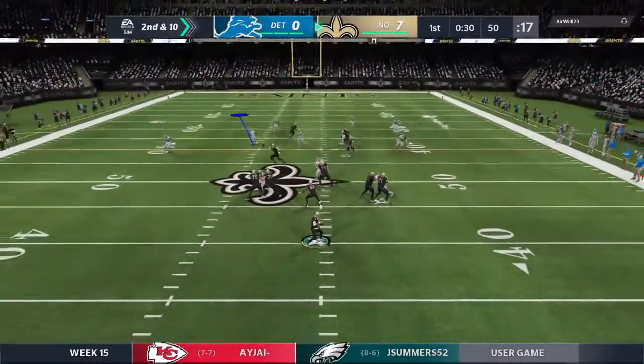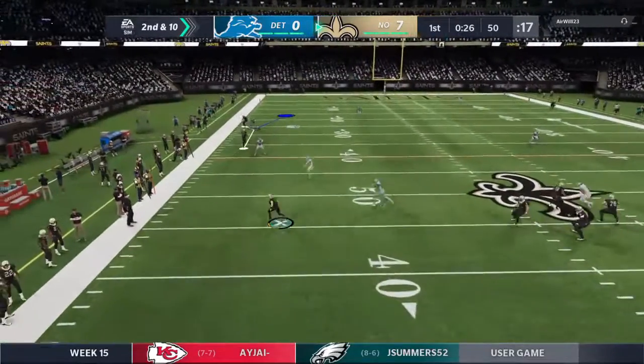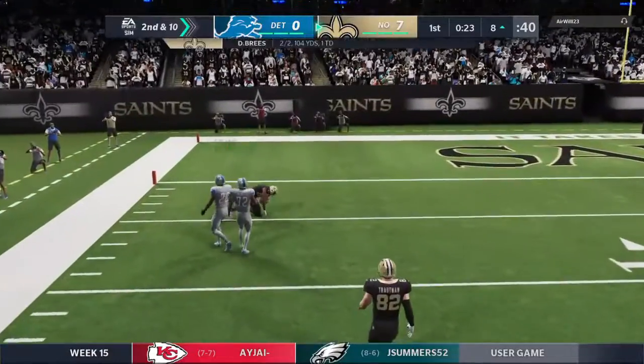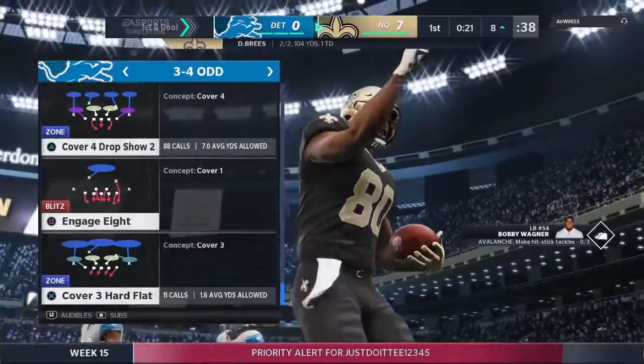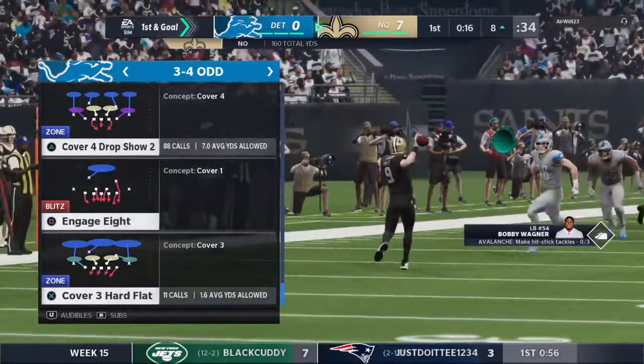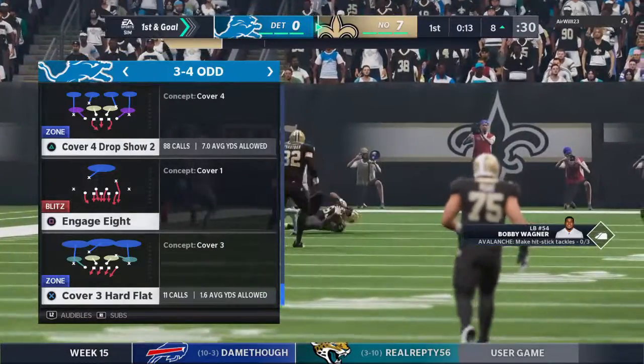From midfield, here's Brees. Forced out to his left. Now he'll let it go on the run. Deep. Oh, man, it's caught inside the 10. And they will finally catch him, but not before he reaches the 8-yard line. 1st and goal at the 8-yard line.